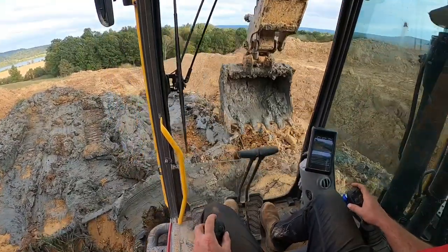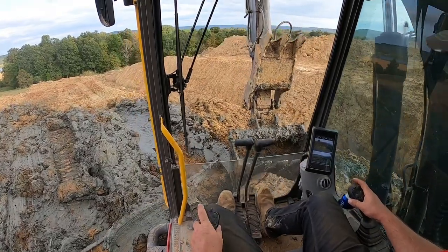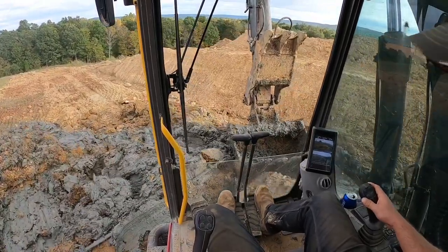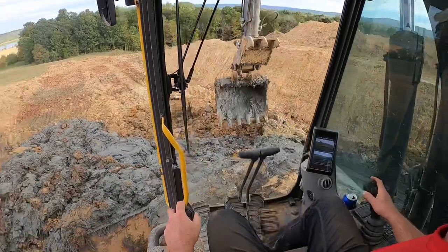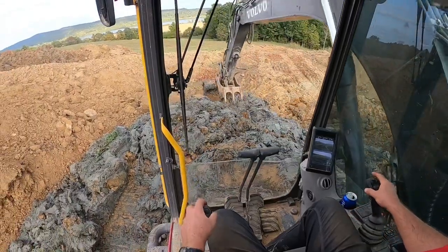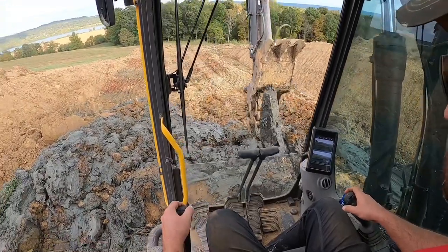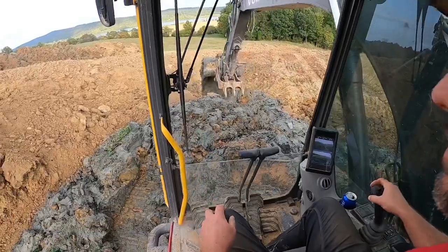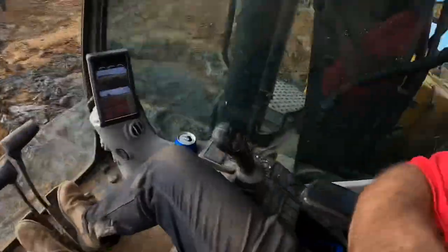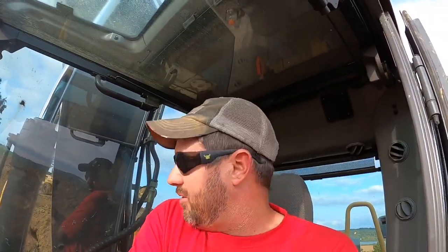Who's going to get stuck shoveling tracks? Use the bucket as a sideboard. There we go. Oh yeah. That didn't work horrible. Get that's there, we'll drive the dozer off into that sucker hole. That would not be good.